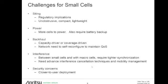Next is interference. We talk a little bit about how interference could be a problem and how we can get around that. So interference, now we have considered interference between small cells, because these will be deployed, say, 100 to 200 meters apart in a dense urban environment, and also interference with the macro cell.